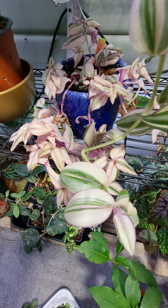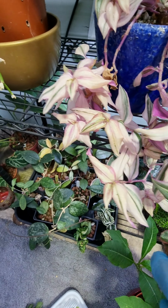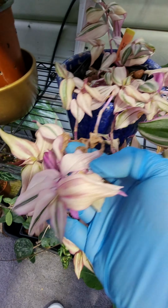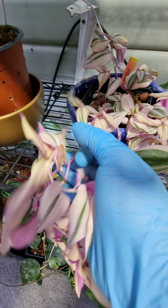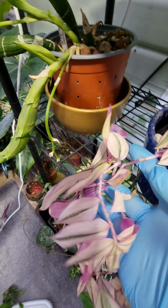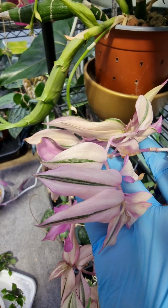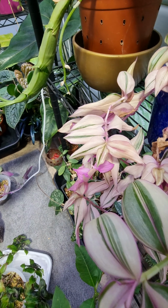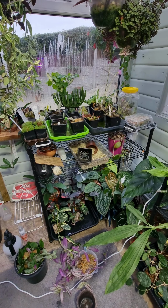Oh, did you see my Danny Lee? This is my Danny Lee. I don't know if she's supposed to look like that. With Tradescantia, I don't know anything. But look at that. Let me put it in the light. Ah, I can't put it in the light. She's really white. Don't know why. Anyway, I like her.